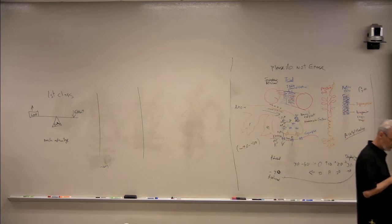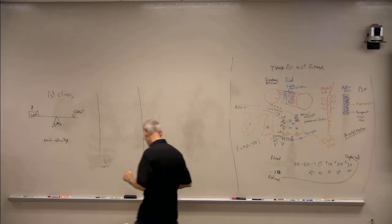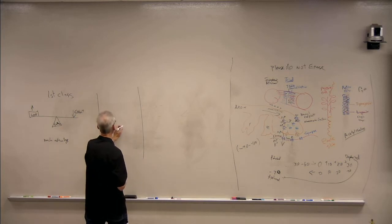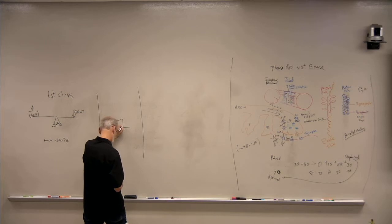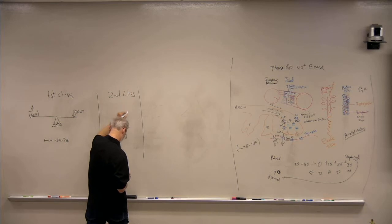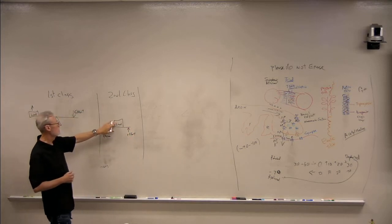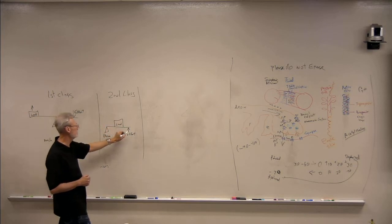What did the Greek Archimedes say? Give me a lever long enough and I will move the world. Because a lever with the fulcrum placed properly gives you mechanical advantage. Now, the second class lever. The fulcrum is at one end, the load here and the effort here.